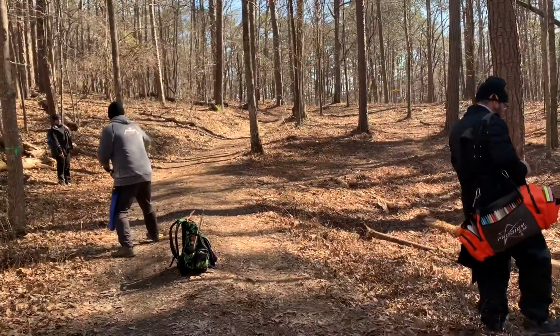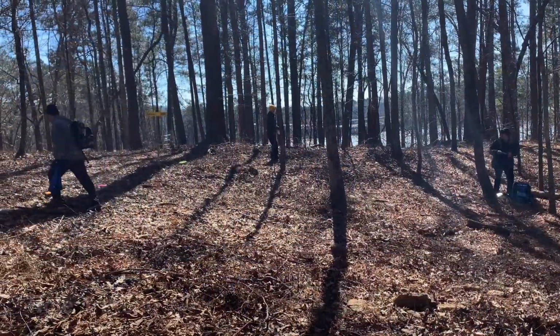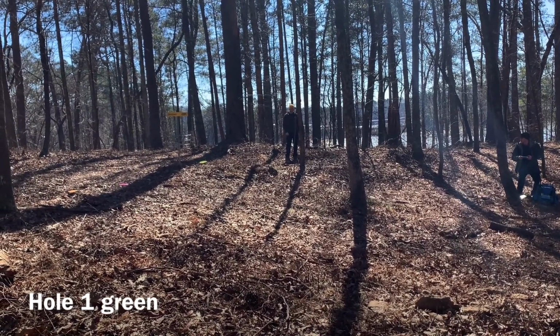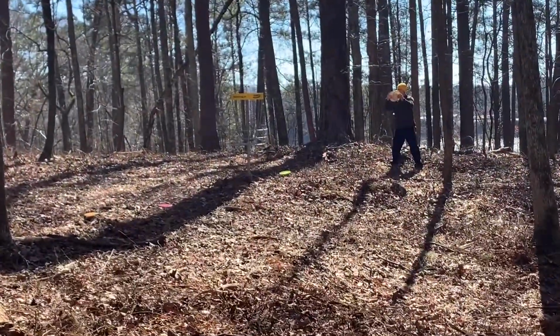You see it tucked up there on the right side. Guys pitching up and giving themselves some putts, hopefully. And you see the green there. It doesn't have too much of a drop off behind, but it does drop off to the second fairway right there. So you can come in a little bit hot, but you don't want to come in really hot.